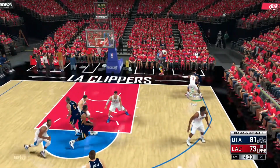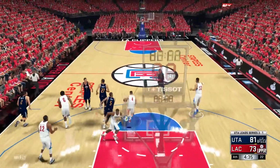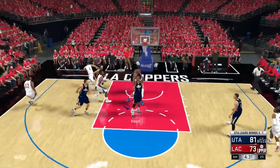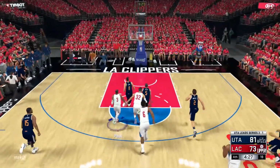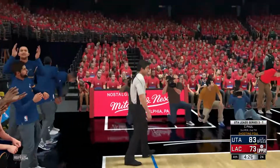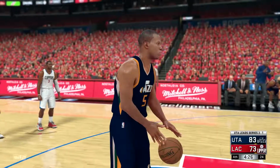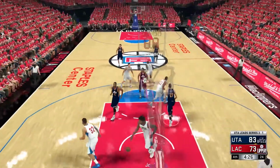Here's Exum. Inside. And stolen by Redick. Now here's Redick, the fast break opportunity. Deflects the pass. Fast break, here come the Jazz. Here's Hood. And it goes as the official calls the foul. Count it, he'll shoot one more at the free throw line. And he's showing signs now of life after going scoreless through the half.